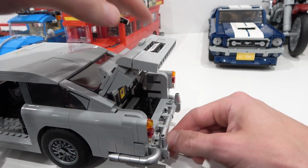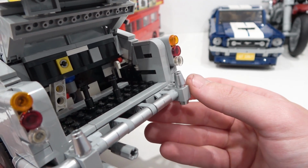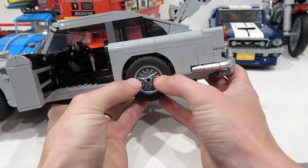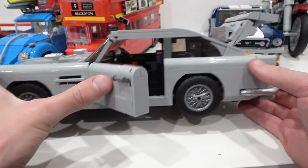The trunk will open up as well, and you'll see that there's actually some telescopes in here. You can place those telescopes on the wheels to sort of extend these spikes on the wheels out. Not to mention the rims are just really cool on this vehicle. I really like this thing.